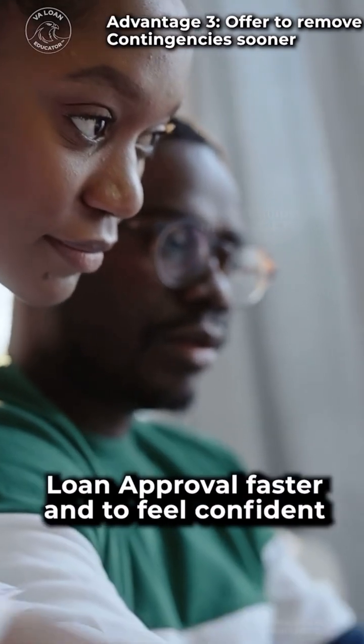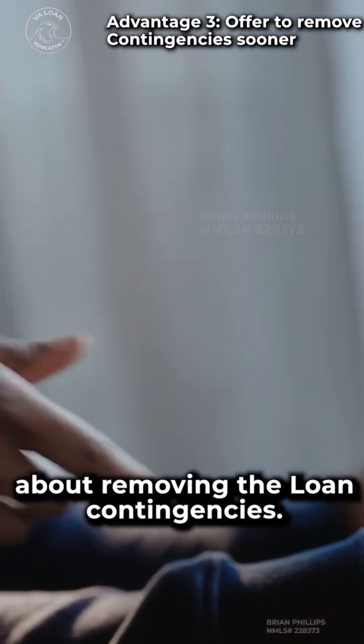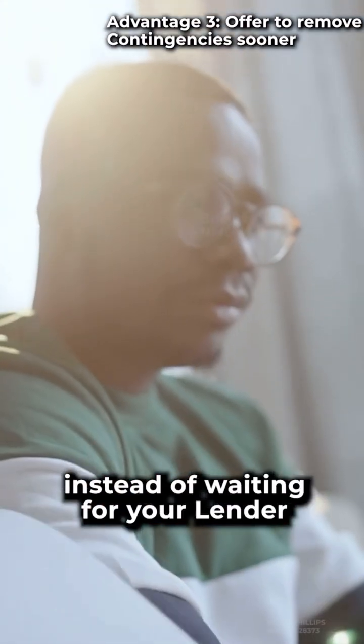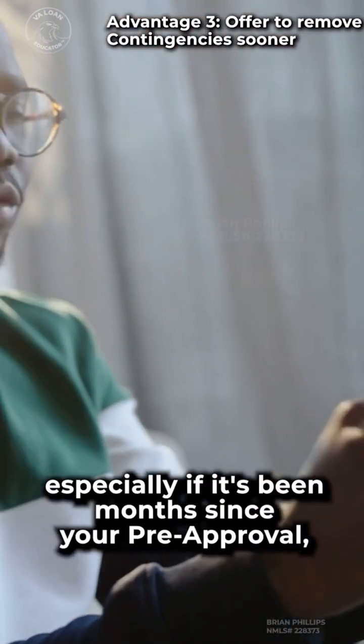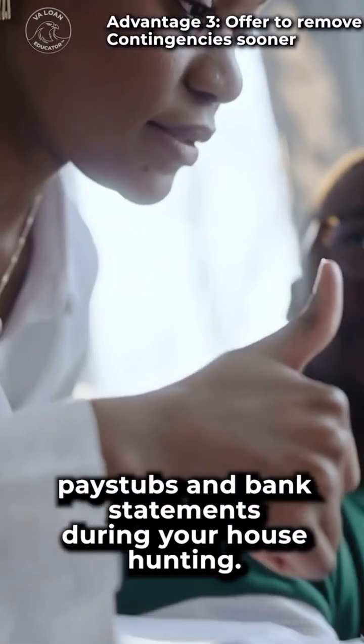To achieve loan approval faster and to feel confident about removing the loan contingency, keep all your documents ready and up to date for your lender. Instead of waiting for your lender to request updated documents every so often, especially if it's been months since your pre-approval, proactively send updated pay stubs and bank statements during your house hunting.